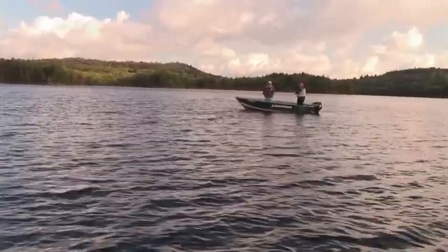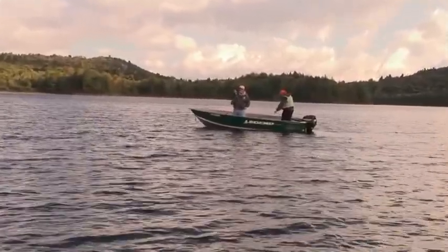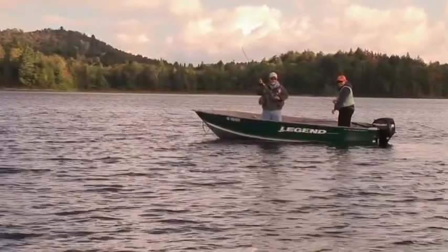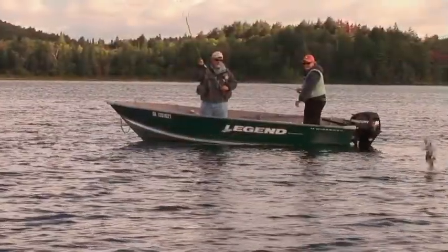Just had to change tactics a bit. And here he's fighting. He's good. He's going to jump soon. Fighting good. I've tried a few different flies. There, good. That's a good fish, nice fish. Yeah. I better get him on the reel.